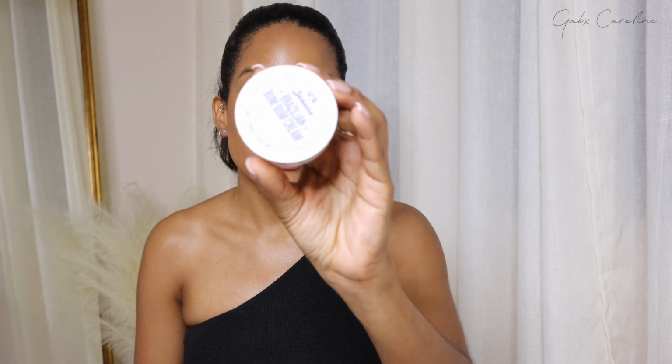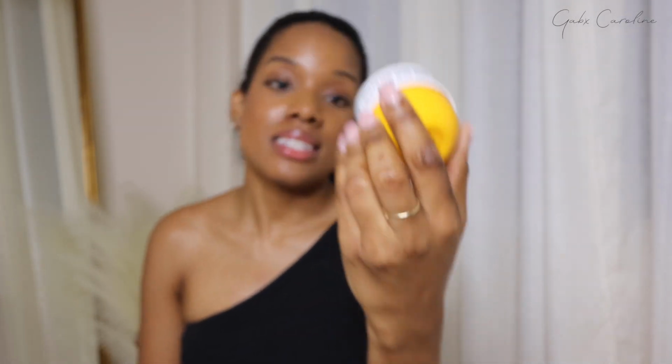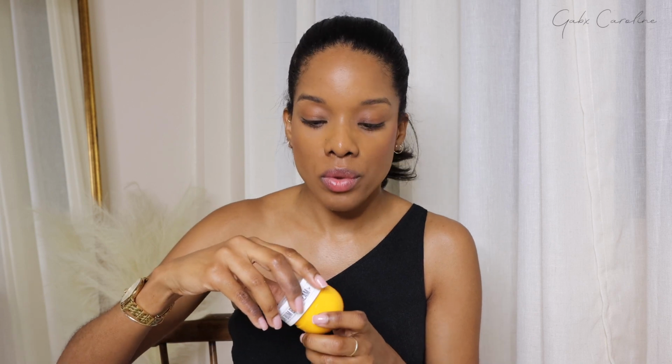Honorable mention in my fragrance collection. Now, this is very popular with good reason. This is the Sol de Janeiro Brazilian Bum Bum Cream. I love this scent. It's very, very heavy vanilla, it smells like cake batter in a way. So I definitely like pairing this one with my more vanilla-esque scents.